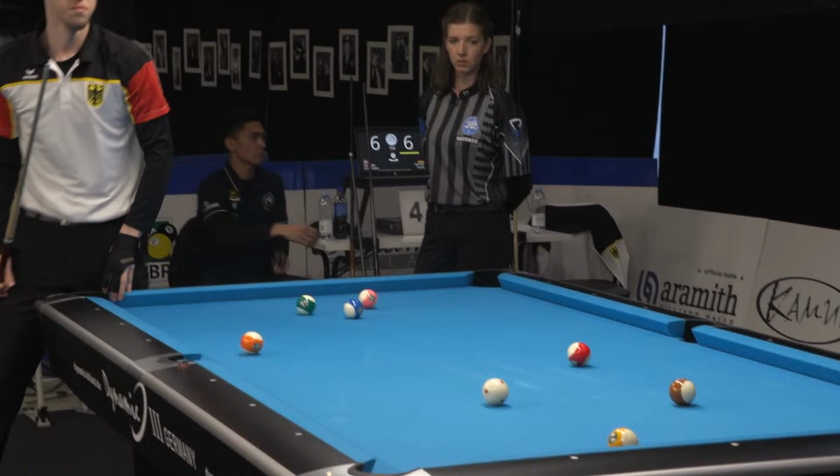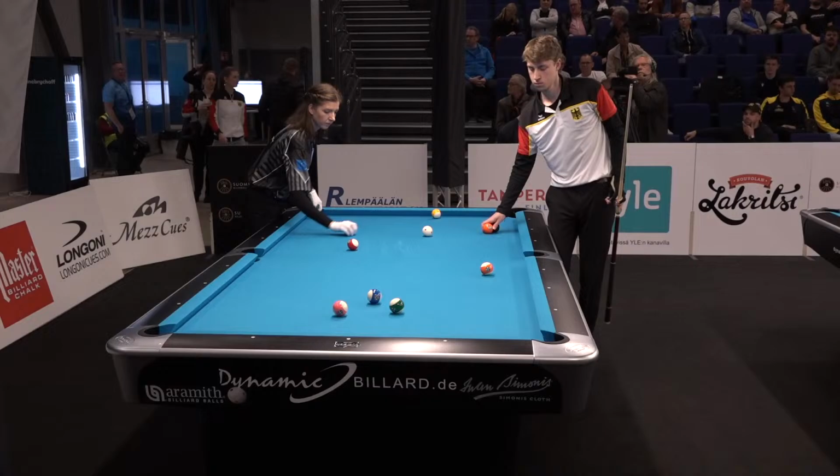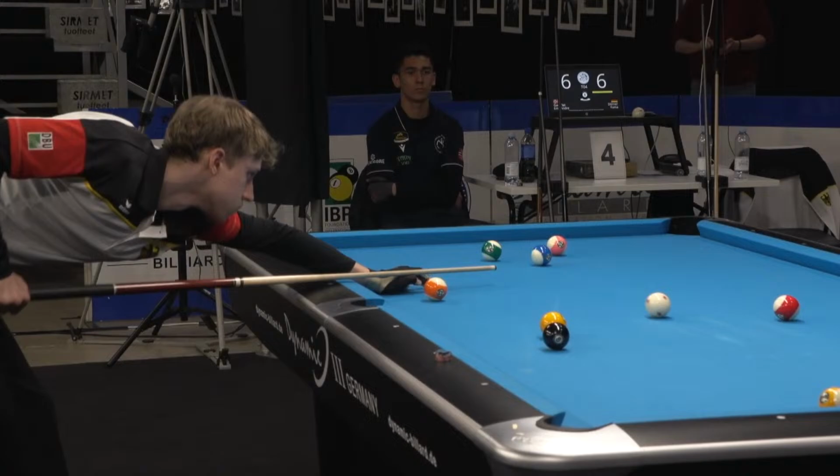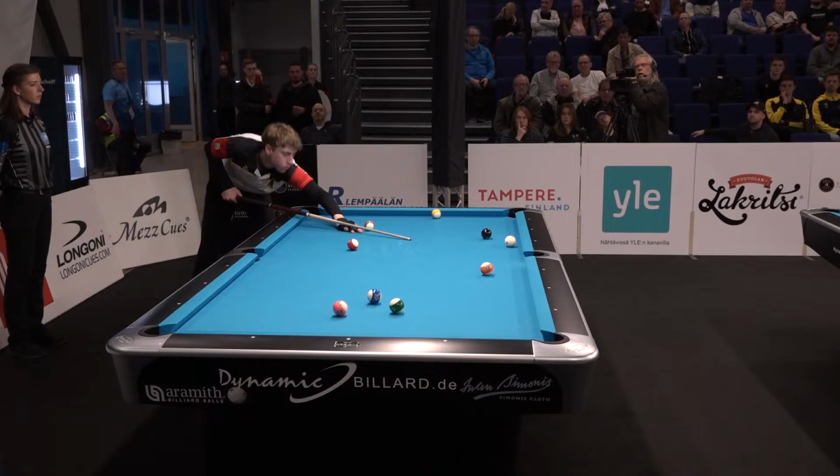Moderna on to the hill, 7-6 now, leading over Norway's Emil Andre Gangflot. Hjulmar having a commanding lead earlier in this match. He was 4-1 up, and then 5-2. But the Norwegian kept pegging him back, 6-6. But Hjulmar now in the driving seat on the hill, race to 8. 7-6 in the lead.